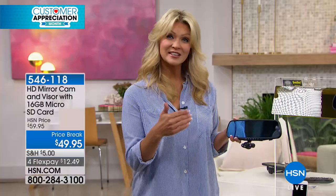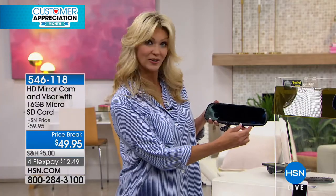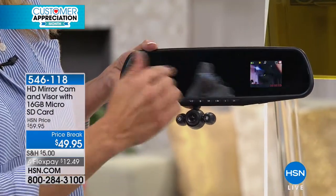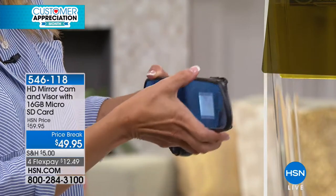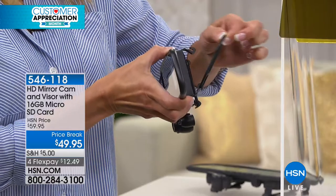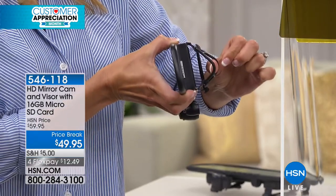Right. So this is a dash cam that is built into your rear view mirror. So you have something here that is instantly recording. It sits right on top of your existing rear view mirror. There's a simple installation that just involves, look at this, if you can stretch a rubber band, you can wrap that around your existing rear view mirror and it sits right on top.